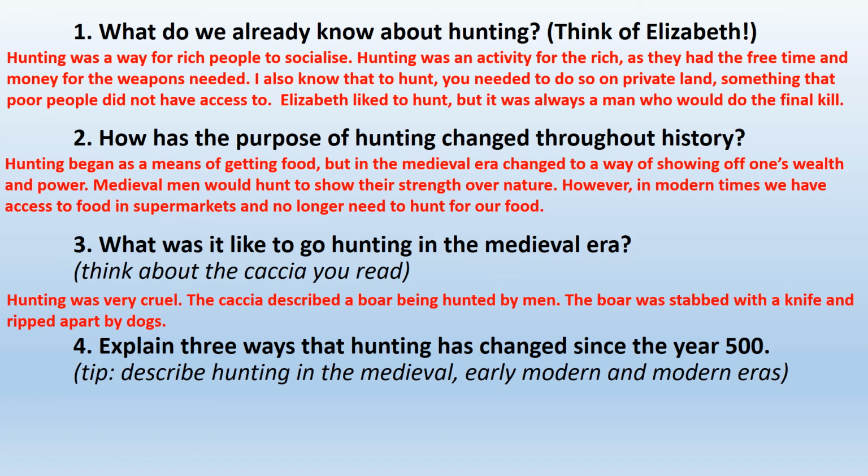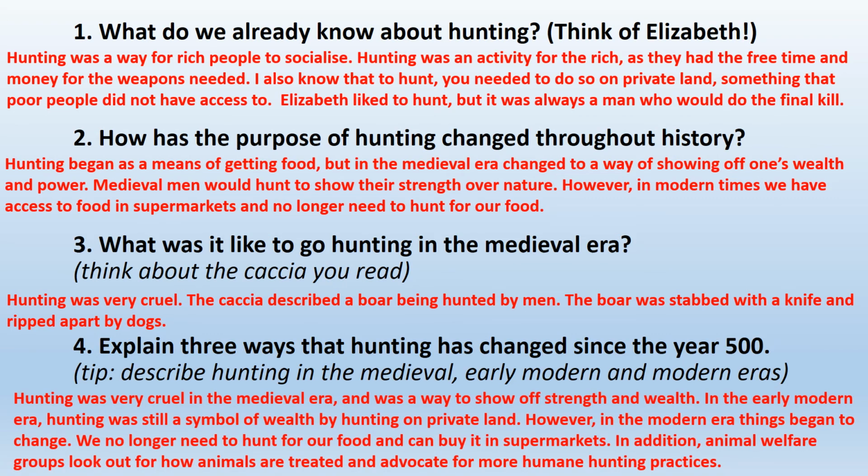And number 4, explain 3 ways that hunting has changed since the year 500. Describe this using the medieval, early modern, and modern eras. So in the medieval era, we know it was a way to show off wealth. In the early modern era, it was still a symbol of wealth by hunting specifically on private land. But the big change is going to come in the modern era. This is when hunting is no longer necessary to get food. We can simply buy it in supermarkets. In addition to this, animal welfare groups look out for the fair treatment of animals as well, and they advocate for more humane hunting practices. So if you're going to go hunting, you should do so in a way that ends the animal's life very quickly and painlessly, as opposed to a more traumatic experience.